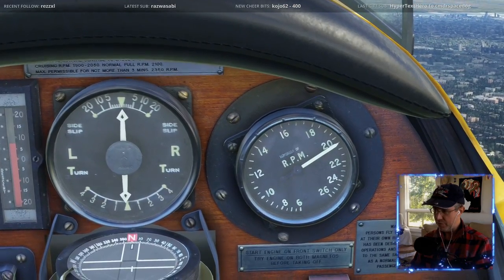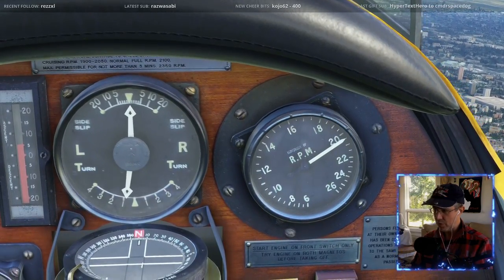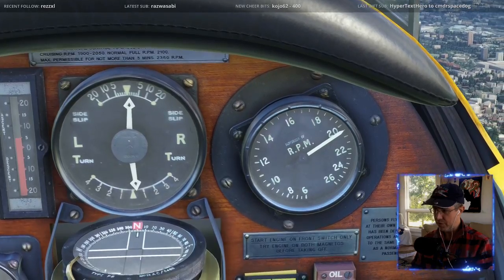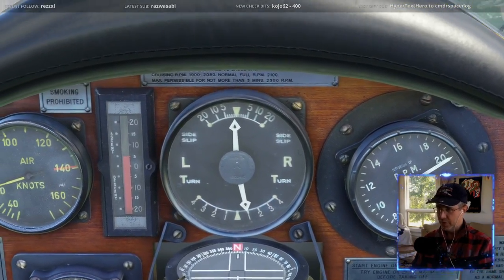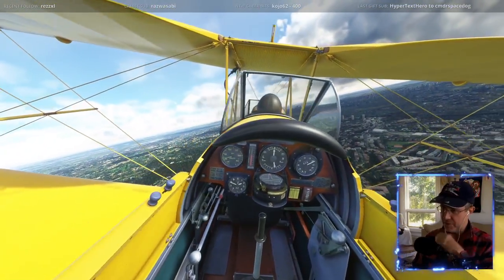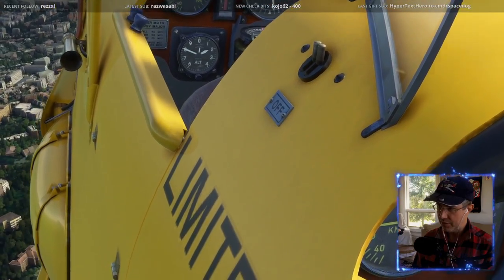Warning, persons fly in this aircraft at their own risk. This aircraft has been designed for special operations and is not operated to the same safety standards as a normal commercial passenger flight. Interesting thing about this airplane too is that the magnetos are out here. Those are the magnetos out there. See, off is to the bottom.